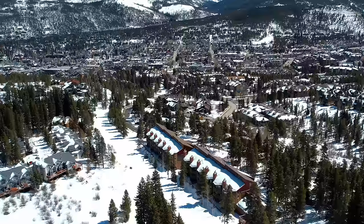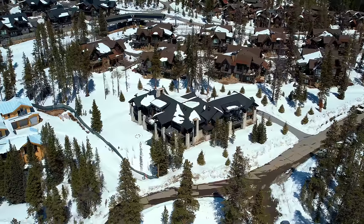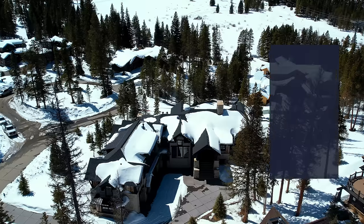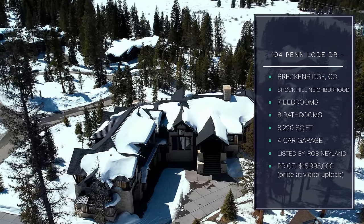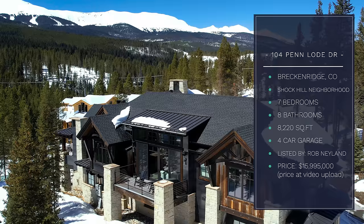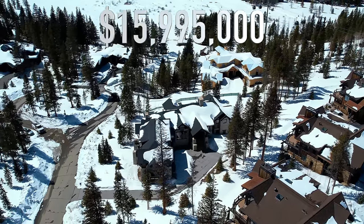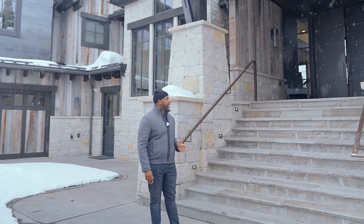Welcome to Shock Hill, a prestigious and luxurious neighborhood in Breckenridge that gets easy access to Peak 8 from the Gondola Mid Station that's located just steps away from this incredible home. This house has 7 bedrooms, 8 bathrooms, 8220 square feet, a 2-bedroom guest house, and it's easily the most incredible home in all of Shock Hill. And it's on the market for just under $16 million. And real quick, special thanks to listing agent Rob Neyland for letting us tour this breathtaking property.